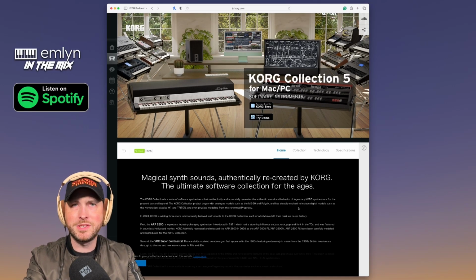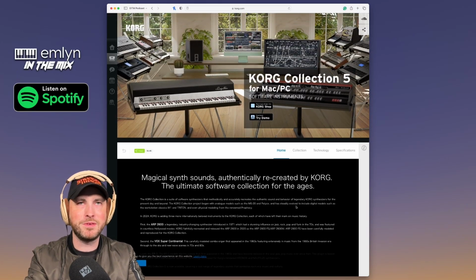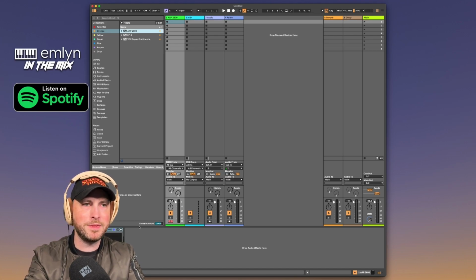All right, I think we just jump straight in. I didn't really do much of the specifications, just yap on as we look through here, but I do love Korg, not gonna lie. I do love Korg. All right, so we've got Ableton Live here.